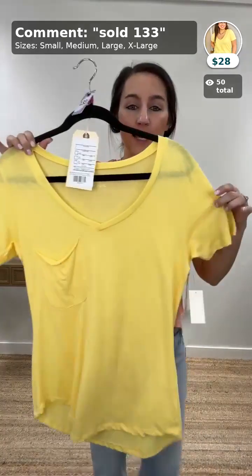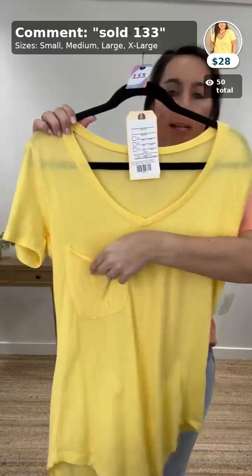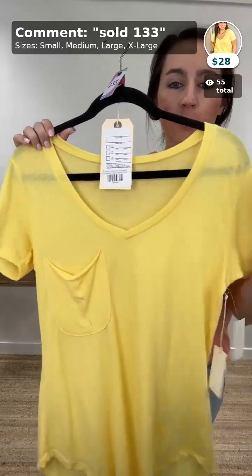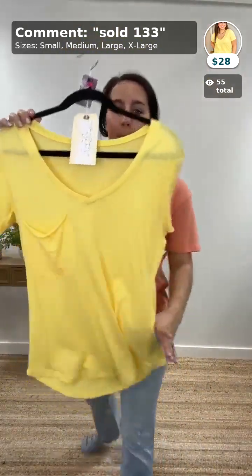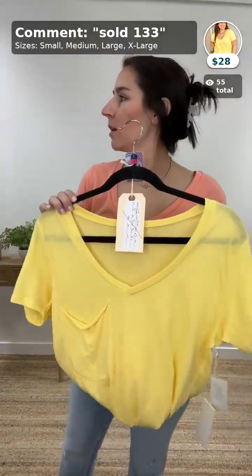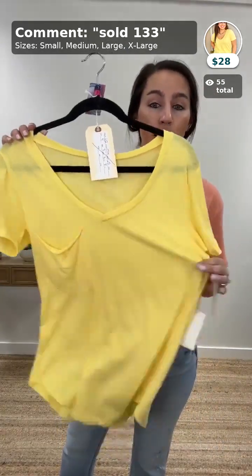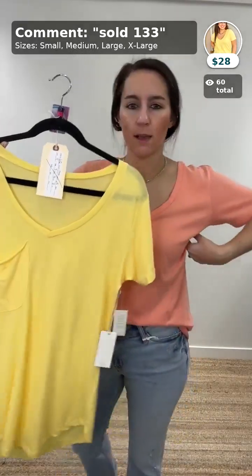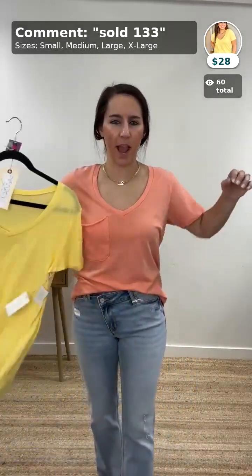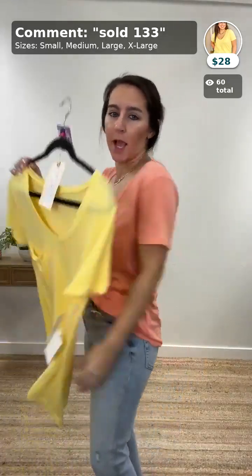But again, sizing is going to be determined by your bust line. It has that raw edged pocket, curved V-neck, and great length. I wear a medium in that. You do wear a medium in this? Yeah. Okay. So Christy wears a medium in these pocket tees, because they tend to pinch in a little bit just at the bust line, so they're not too oversized. So they don't look too oversized and sloppy. So there you go.